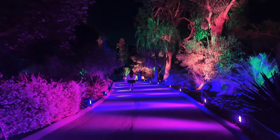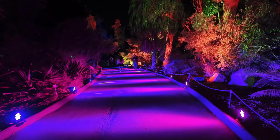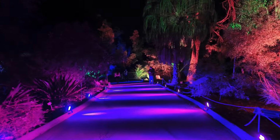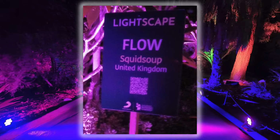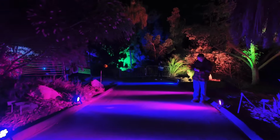I'm gonna call this one the Cheshire Cat Road, just because I see purples and pinks and whatnot. So far, I haven't seen any signs or anything that talks about the actual artist. Last year, I'm gonna show an example, they had these signs all over the installations of the artist, and you can learn a little bit more with a QR code, but I'm not seeing any of that this year.